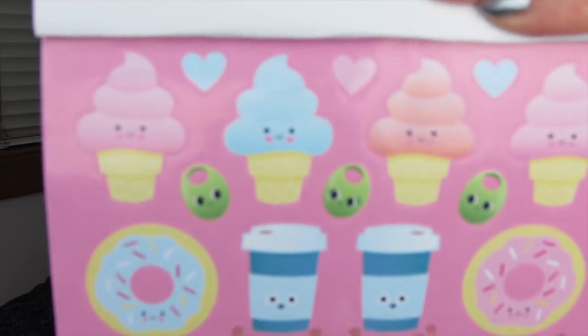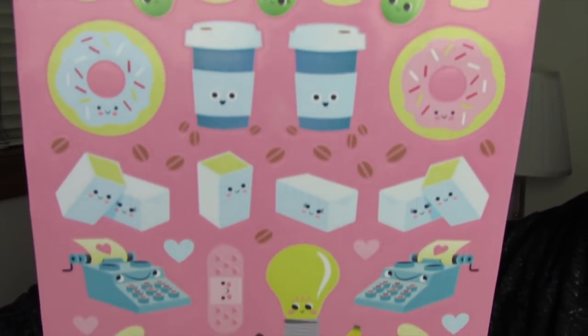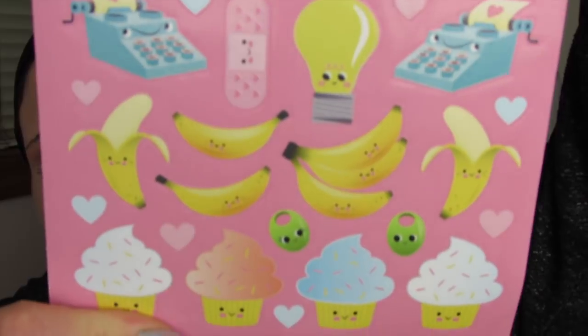You guys, I am so excited to see what's in bag number 2, but before we do, I want to show you a really cute sticker book I actually got too. These are some brand new sticker books that Michael's just came out with, and no, these weren't in my bag, but this one is called Little Cuties, and I am so in love with it because I love everything cute and kawaii, and you guys, these are just $1 each. I love these so much.